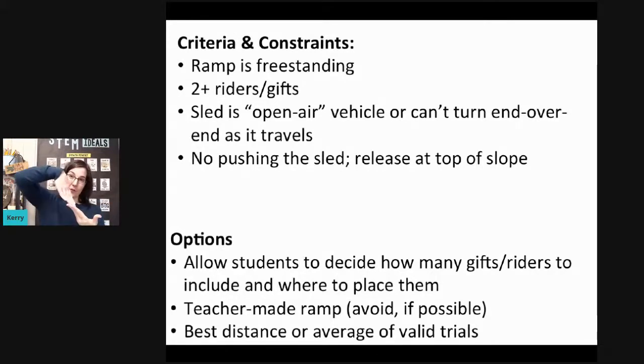A lot of times kids want to do it like this and they think that's going to help it gain the most speed. But then a lot of times the sled will just hit the ground so hard that it tumbles over the sled. So there's a point at which you get diminishing returns for that.